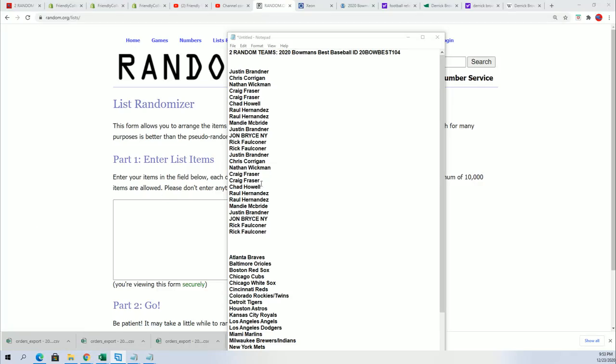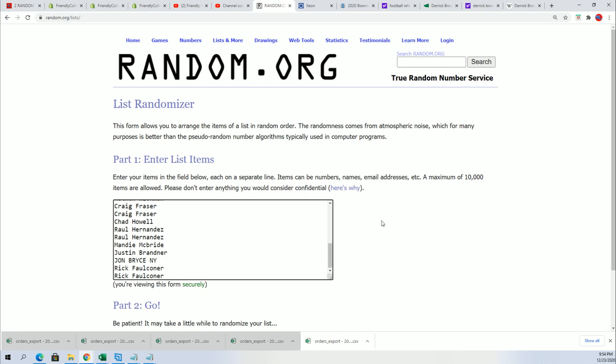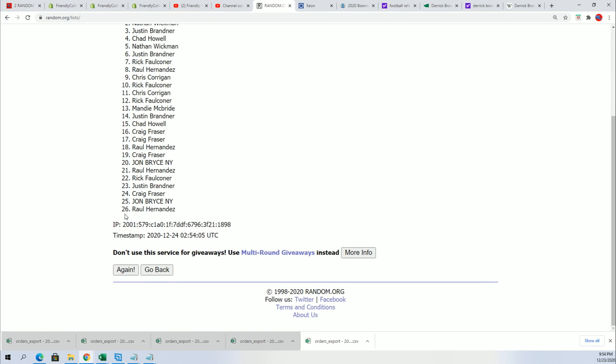Good luck, everyone. In Bowman's Best Baseball, let's start up the random here and find out who gets what team in the break. Seven times two for the Notre Dames. We also have Obsidian coming up. We got all kinds of great stuff. But this is the one that is ripping now, and it looks like, is there 26? Yeah, I think that's correct.